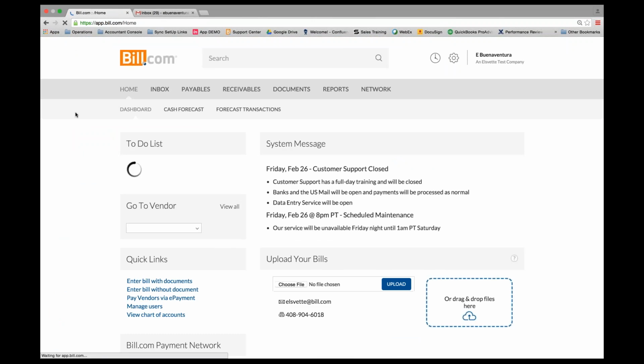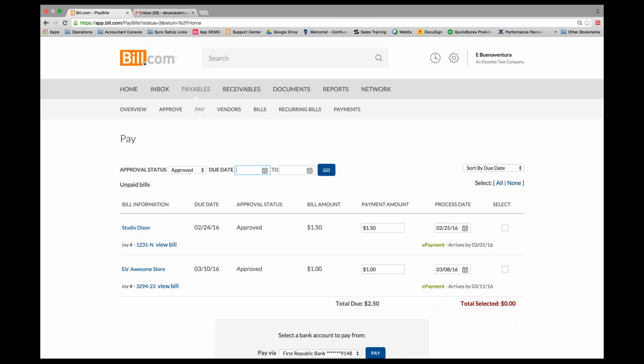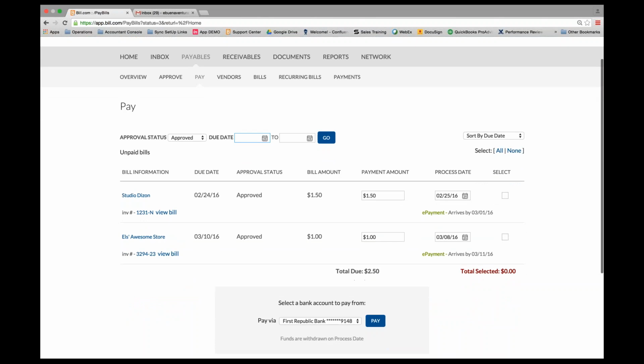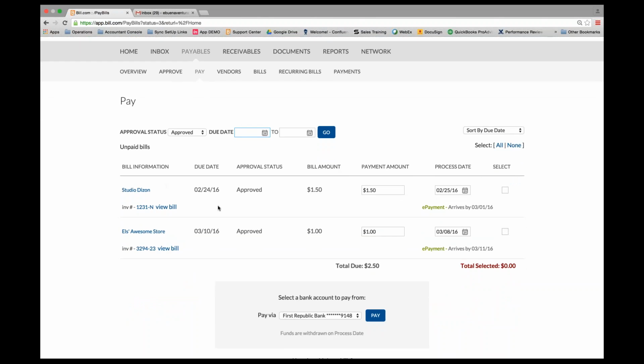However, I do have those 2 bills that I need to take care of that were approved. So on my to-do list, it's here. You can also go to payables and go under pay. But since it's here, I'm going to go ahead and click on here. What I'm going to do is pay these bills. So it will tell you all of the approval status that's been approved. So those are all the bills that have been approved by the approver.